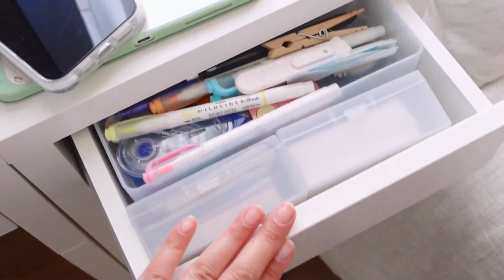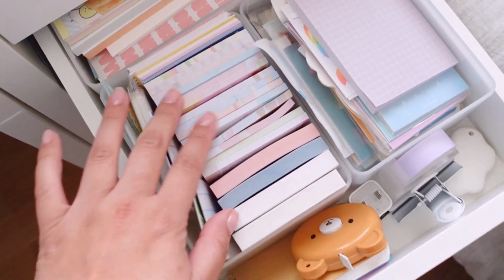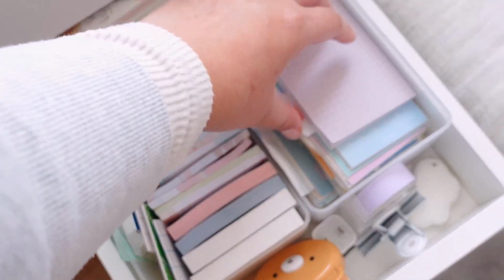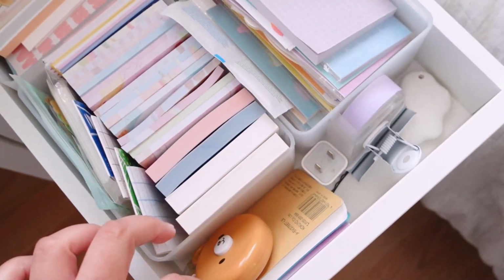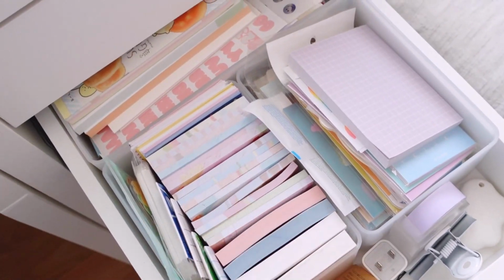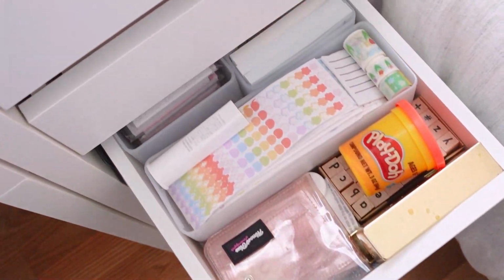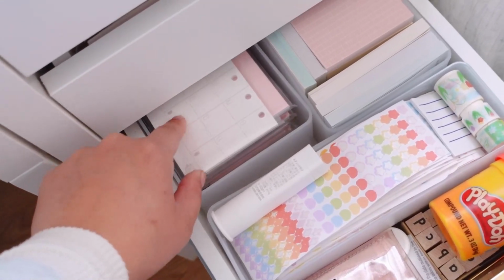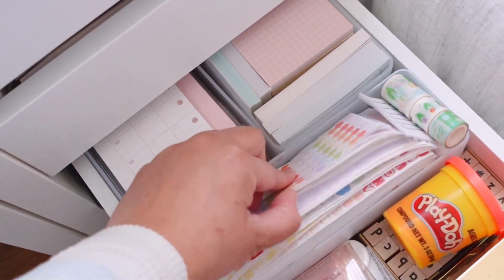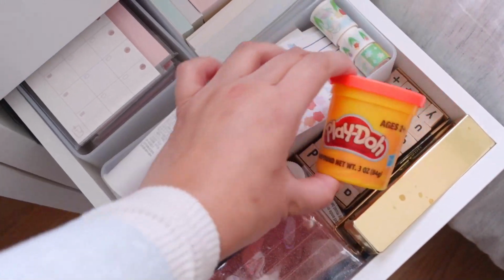The next drawer has tons of memo pads and extra stickers and miscellaneous items. The next drawer has even more memo pads and stickers, as well as binder refills. And I also keep my little Play-Doh container here because I just love squishing it when I'm sitting at my desk.